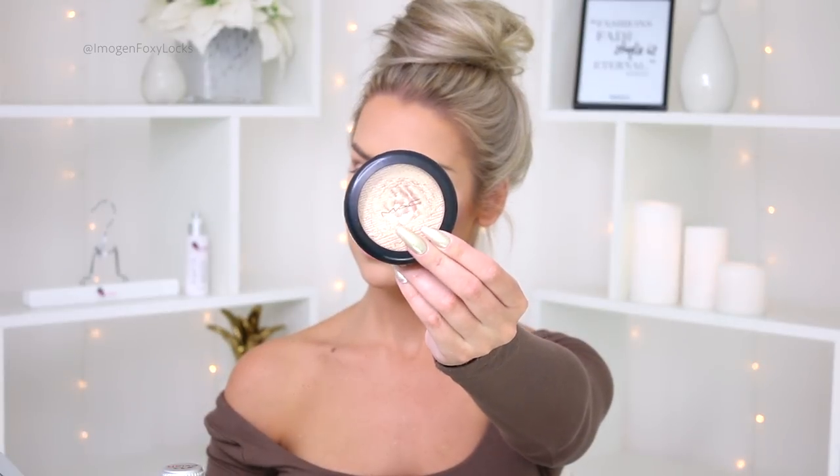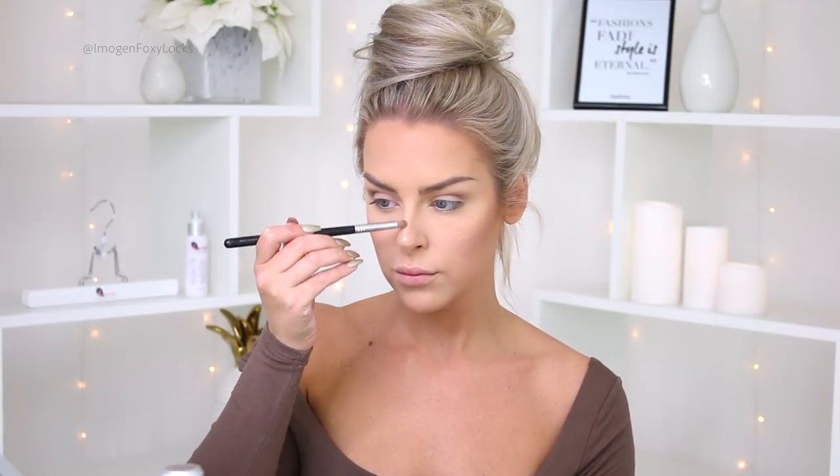Now onto one of my favorite parts, highlighter. So I'm using the MAC Skin Finish Mineralize Highlighter, and I'm just applying this to my nose. So I'm just applying one little bit on the tip, and then I leave a gap, and then up on the bridge, and then in the inner corners of my eyes, on my brow bone.